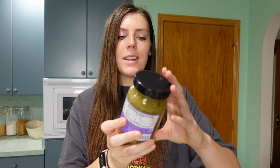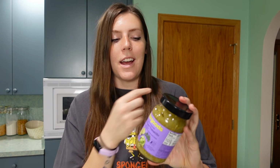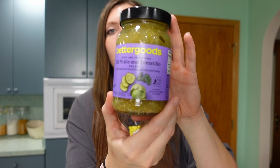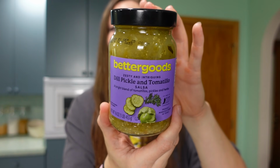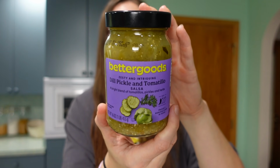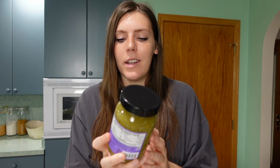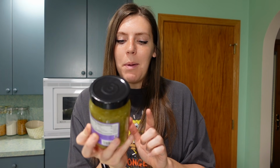Then this was a random thing that I saw that will actually go into the snack review pantry. It's just the Better Goods brand, which is Walmart's brand. It's zesty and intriguing dill pickle and tomatillo salsa. So I don't really know what will be the best use for this, but honestly I was thinking like a potato bowl that has like a chopped up burger, maybe like a mix between like a taco bowl and a burger bowl. But we're gonna have to try this in a snack review and see how it is, how strong the dill pickle flavor is, because that's interesting. So it is mild heat, it's 5 calories and 0 points on Weight Watchers.